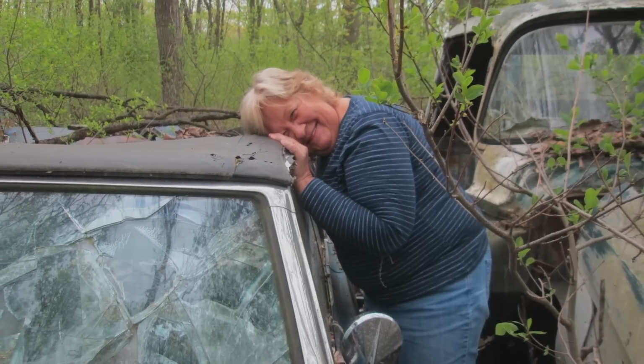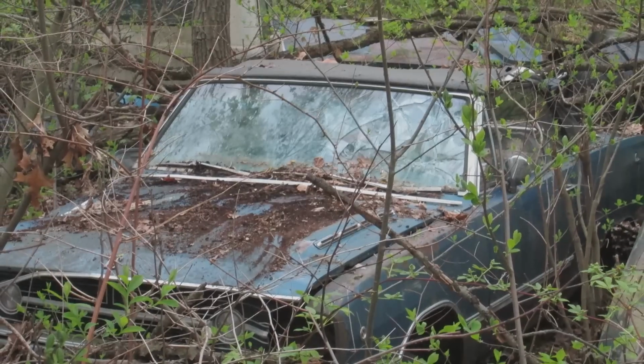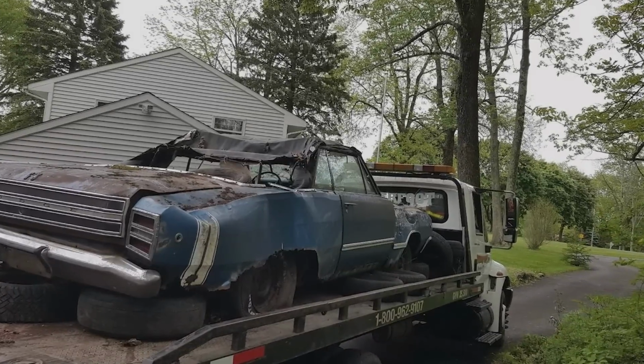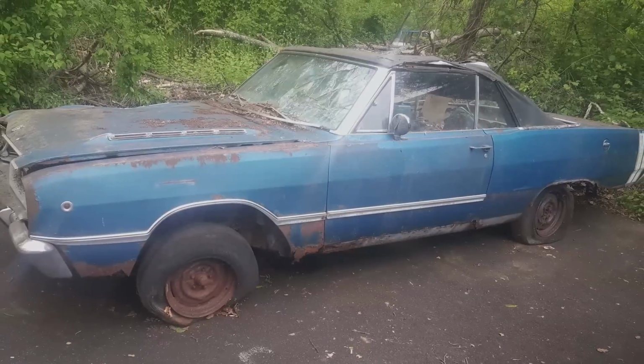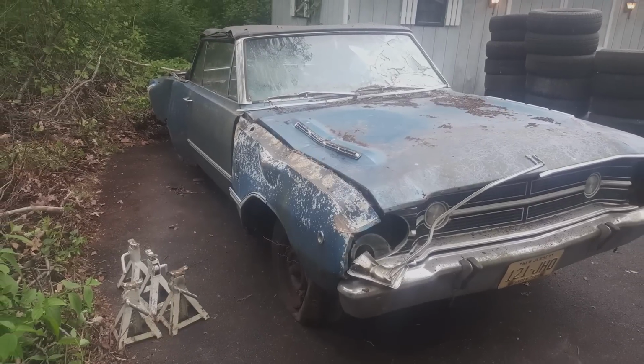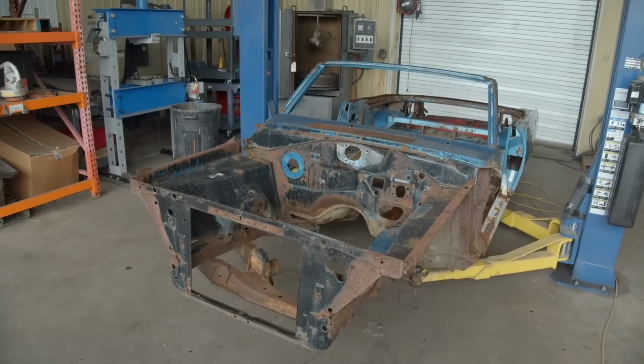Which I would do too if I found my old Charger. I know it's an inanimate object, but there's a lot of memories in that car. And they pulled all the trees and the limbs and the brush and they dug it out and they loaded it on a car trailer. Next thing you know, it's a pretty complete car sitting in their driveway. That's when the real story of the Stanley Dodge Dart begins.